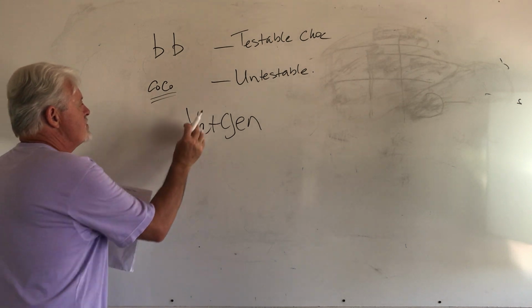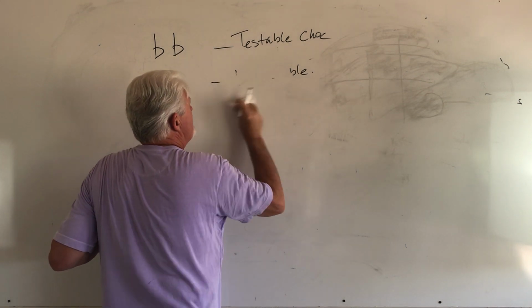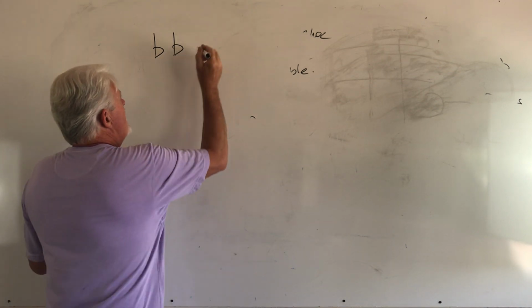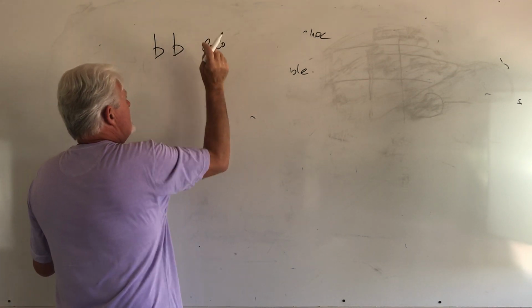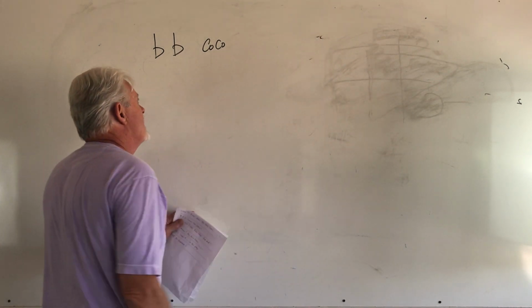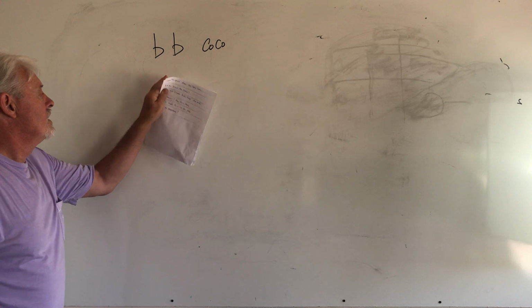Another interesting thing here is, are there different versions of chocolate? Yes, there are. If you have a dog that's little co, little b, that's called a new shade chocolate. It's a very light milky color. And that is an unusual dog for sure.